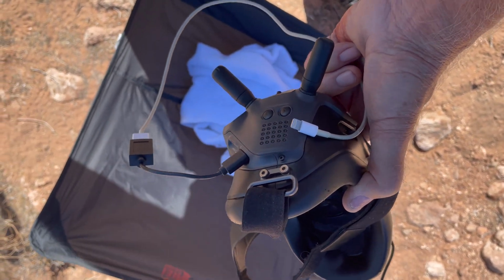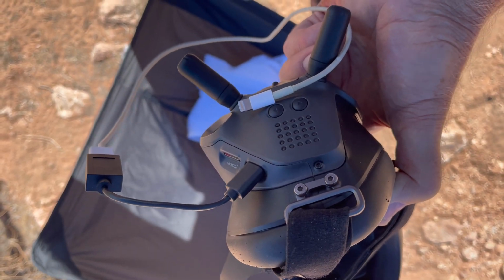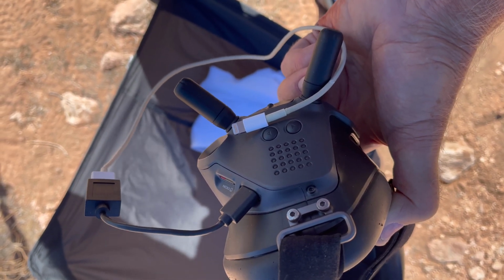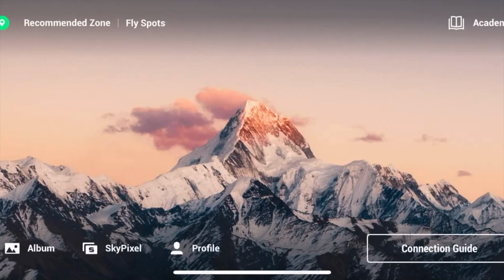So I went ahead and connected the connector from my phone up to it. I'm just going to connect this other end into my phone, bring up the DJI Fly app, and we'll go from there. I'm going to use the screen recorder so you can see what has actually happened on the app and on my phone. Okay, I've got the screen recorder on. I'm going to go ahead to the DJI Fly app, open that up. Now I'm going to turn on the power to the goggles so that information can transfer over.